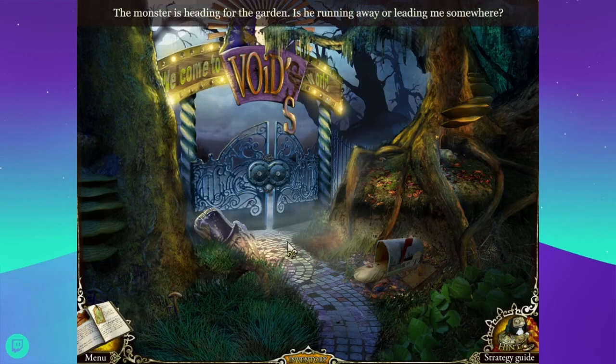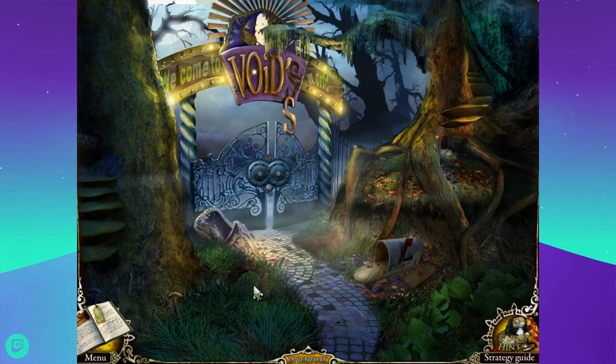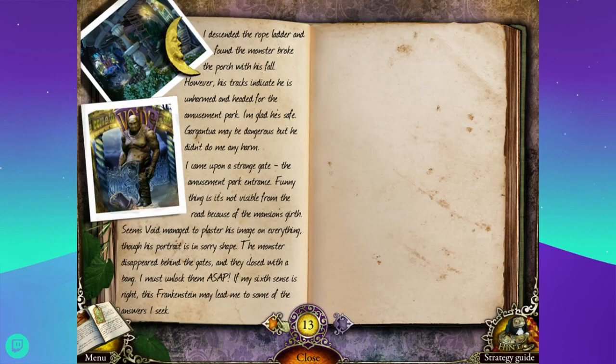Wait a minute. Oh, that's the monster. Right, we knocked him off the thing. The monster is headed for the garden. I wasn't paying attention. I descended the rope ladder and found the monster broke the porch with his fall. However, his tracks indicate he is unharmed and heading for the amusement park. I'm glad he's safe. Gargantua may be dangerous, but he didn't do me any harm.